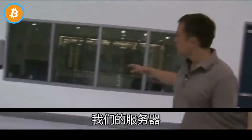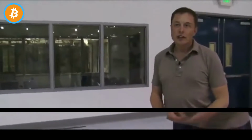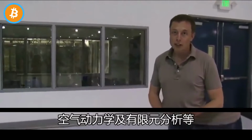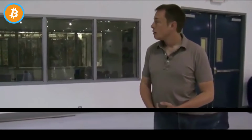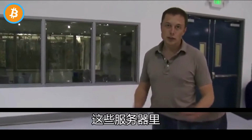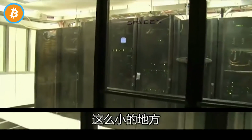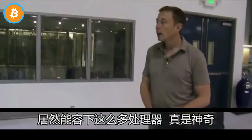That's where we have our server room, which has, I don't know, somewhere in the order of 500 processors for computing, doing computational fluid dynamics, finite element analysis, and obviously all of our server storage for our 3D solid modeling and that kind of thing. It's amazing how many processors you can get in a small space these days with modern computing.